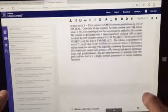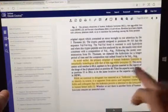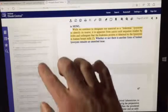Something else which goes a little bit further into the leukemia thing is right here, this first one. As noted earlier, the primary structure of human leukemia lysozyme is remarkably homologous with that of hen egg white lysozyme. The next one down here: while we continue to designate our material as a leukemia lysozyme to identify its source, it is apparent from amino acid sequence studies by Joels and colleagues that leukemia protein is identical to the lysozyme in human breast milk. I found that to be interesting since it's very, very similar, if not the same.